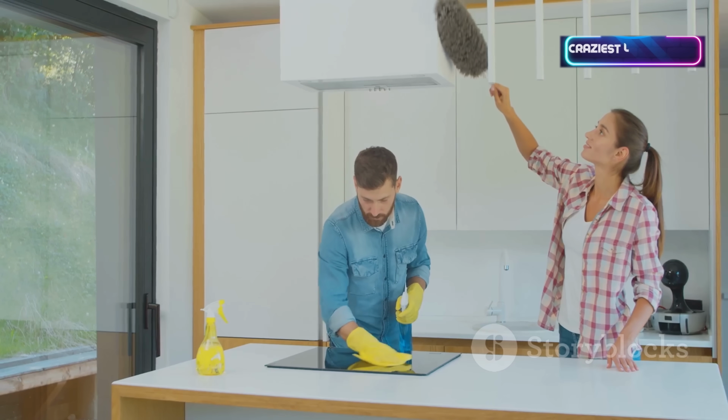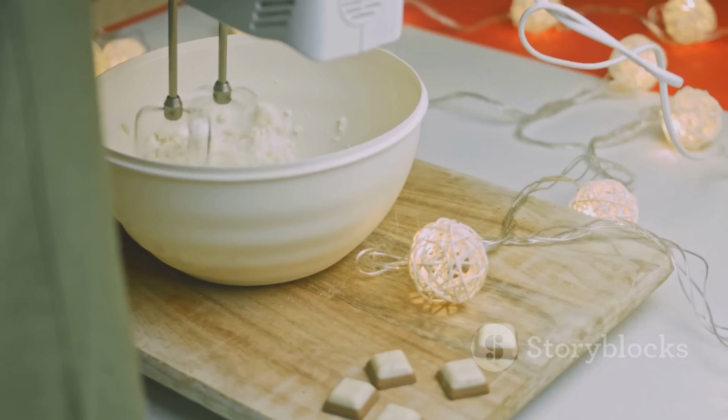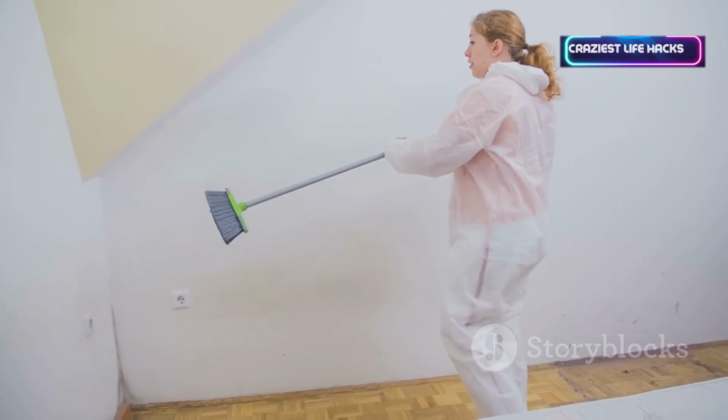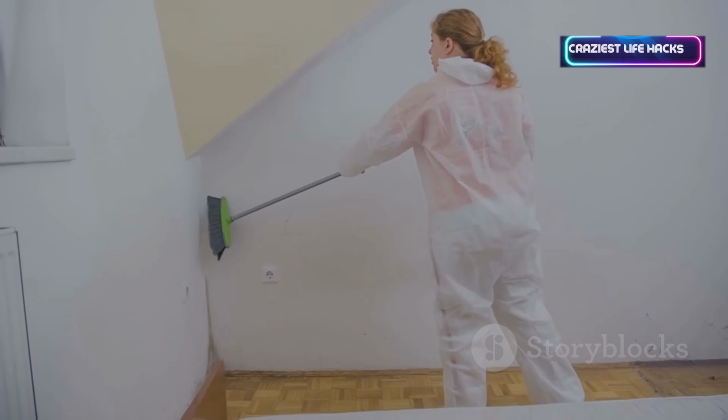These unwelcome guests are not only unsightly but can also pose health risks. Mix equal parts sugar and baking soda. The sugar acts as a lure, while the baking soda is our secret weapon. Sprinkle this mixture in areas where you've seen cockroach activity, and watch as their numbers dwindle.